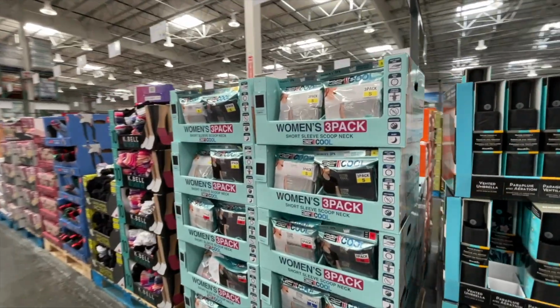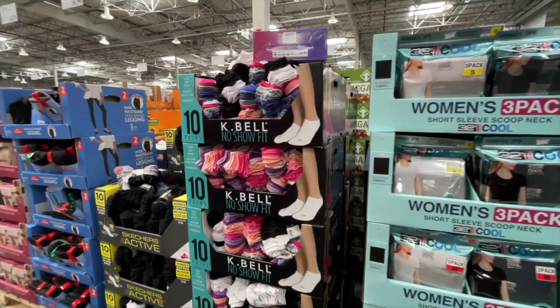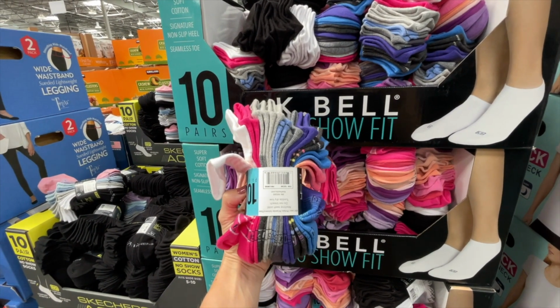Ooh, a 3-pack of women's short sleeve scoop necks for $13. This is what I came down this aisle for, these 10 pair of ladies socks, $8 normally, $10. I am in need of socks.